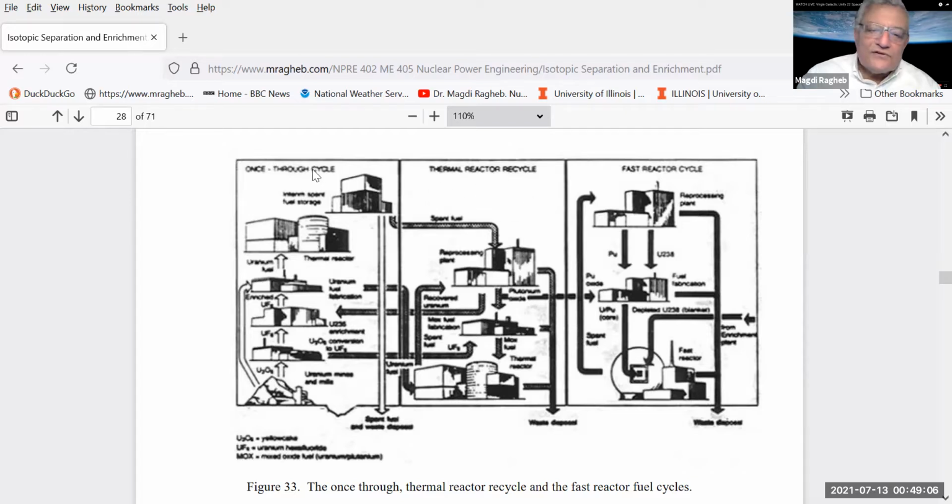So in that case, we talk about a different cycle that the Europeans and the Russians are using, and that's a thermal reactor recycle. So you take the spent fuel to basically a reprocessing plant shown here, and you simply reprocess the fuel and put it back into a nuclear reactor. In that case, you end up with some waste. The waste would contain only the fission products from the reprocessing plant, not the whole spent fuel rods from the reactor in the once-through fuel cycle. So these are the two cycles. One, a wasteful cycle used in the United States and some countries. The more advanced thermal reactor recycle used in Europe and Japan and Russia.